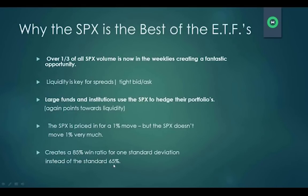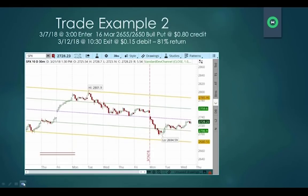Remember when I showed you that chart or the bell-shaped curve, 68% is the plus or minus one standard deviation. With the SPX, it's more like 85%. Okay, so the overbought, oversold concept and the reversion back to the mean is even better with the SPX, because the large funds and institutions are trading this, and they want to keep it close.